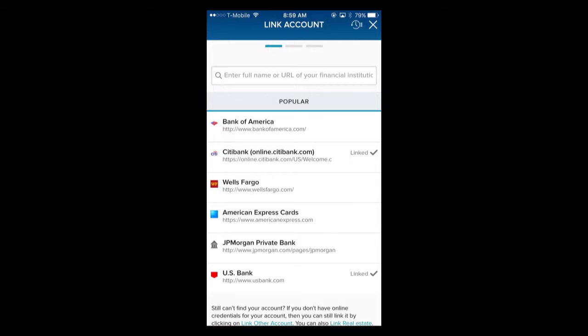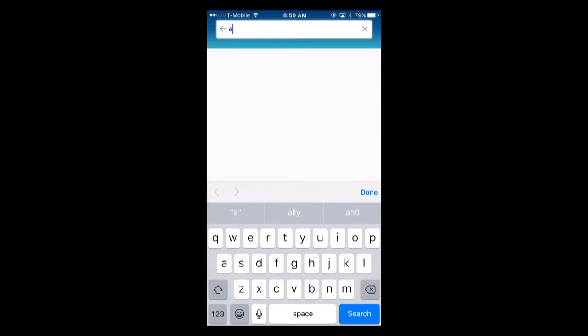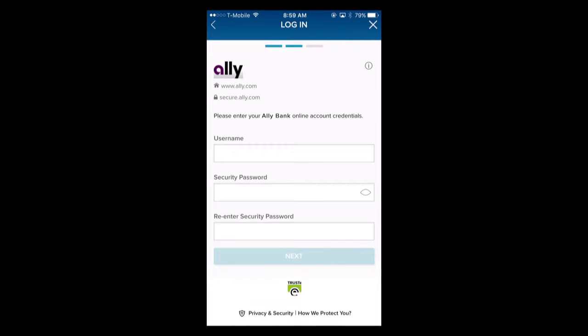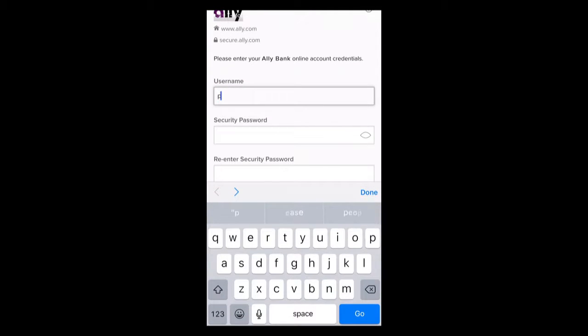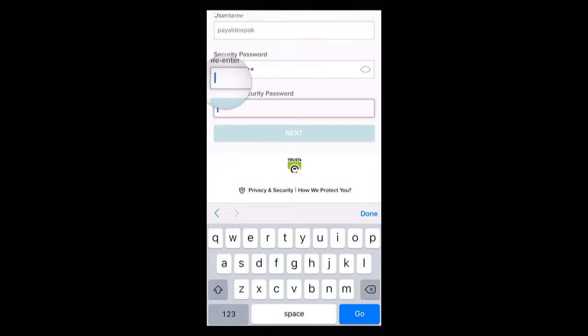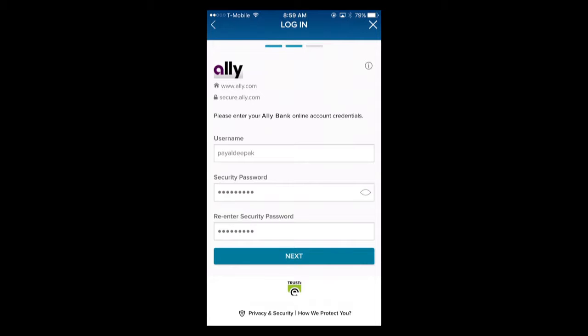So we'll go ahead and look for Ally, and we'll link the Ally Bank account we have. So here you can see as soon as I typed Ally, you can see the results for Ally Bank. And as soon as I select the account, it takes me to the login page for Ally Bank. I will be logging in here with my credentials for my online banking or mobile banking. Typically, it's the same for online banking and mobile banking. So I'll go ahead and log in here, and it will initiate verification of my login information. And then after my login is successful, it will start aggregating and linking my account. So go ahead and click Next.